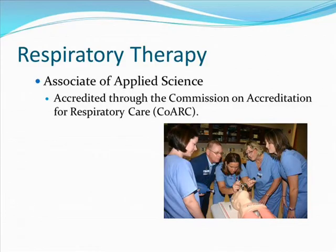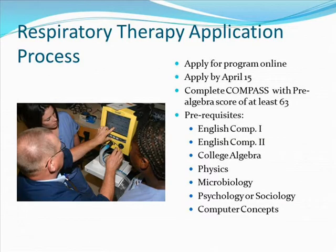Now, respiratory therapy is another one of our programs on this campus. I'm supposed to be the advisor about that, but I don't do much of it because Jimmy likes to do his own, and I usually send you to Mr. Davis because he likes to talk to you, and he's very good at that. He does require a 63 on the math, even if you've already had college algebra. So that's something that is different from the other programs. And you'll notice the prereqs for that are basically like the others except for physics. This is your English and college algebra, microbiology, things that almost all your allied health programs will have basically the same prereqs.